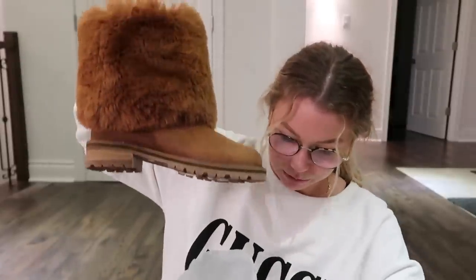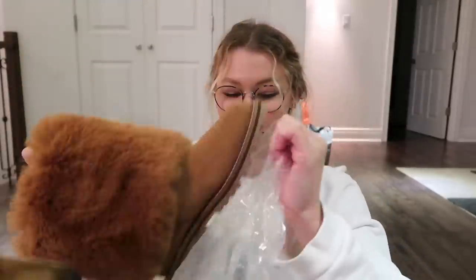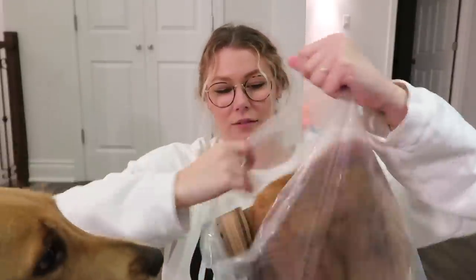Boo is so curious about these because he is like, what the heck is that? Yes, this is a boot, Boo. Not for you. Do you remember when you used to get in boxes for yourself? You used to love those, huh? But then we had way too much crap for you.